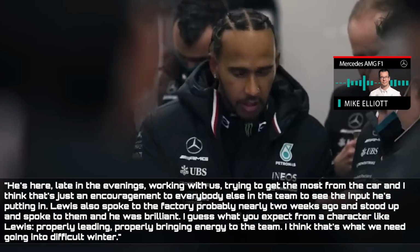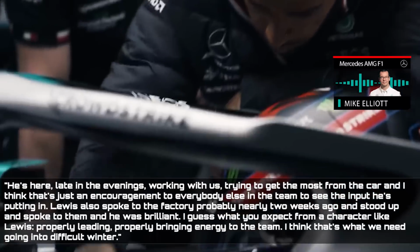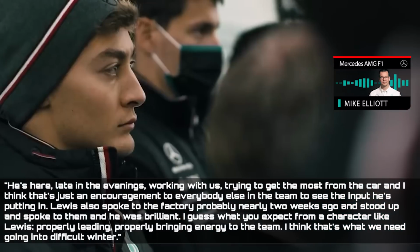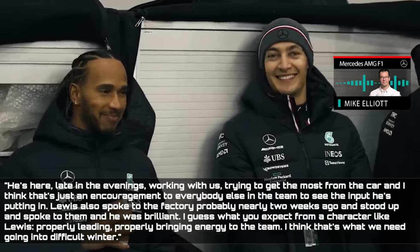Lewis also spoke to the factory probably nearly 2 weeks ago and stood up and spoke to them, and he was brilliant. I guess what you expect from a character like Lewis, properly leading, properly bringing energy to the team. I think that's what we need going into a difficult winter.